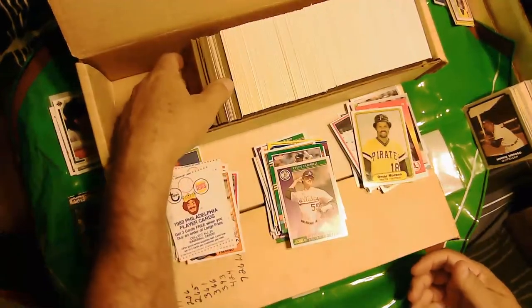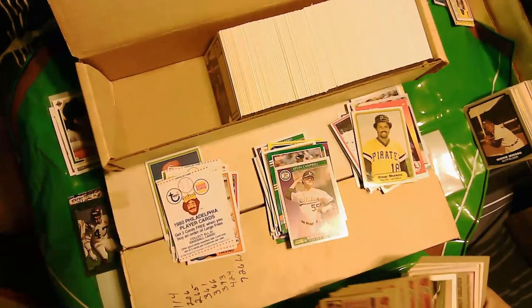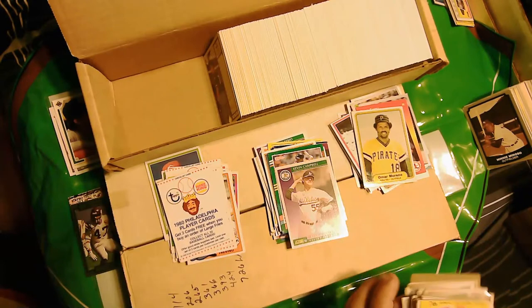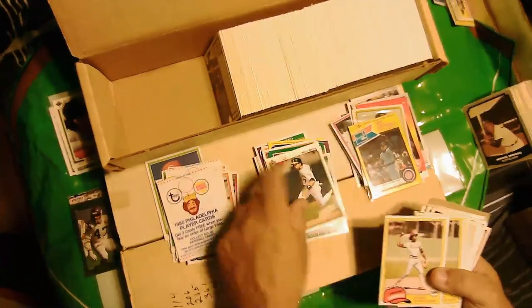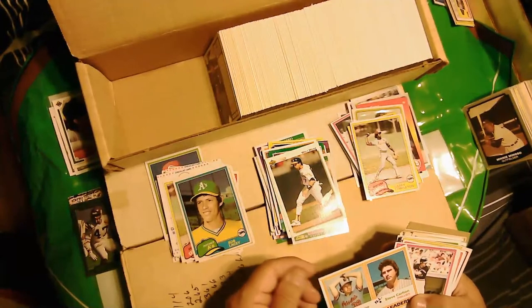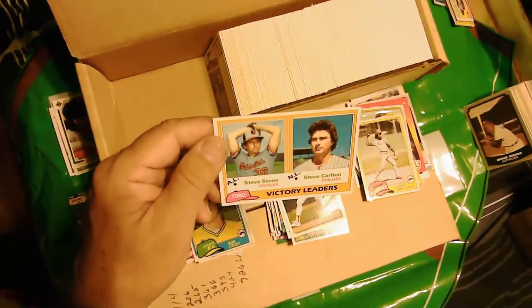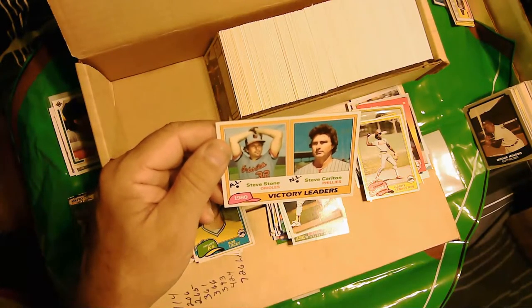put some older cards in there. I got a feeling we're going to be struggling with this. There we go. We hit a nice little string of older cards. Put that in there. All right. How about a Templeton? Anybody be interested in this Steve Stone, Steve Carlton? I'll put it in there.